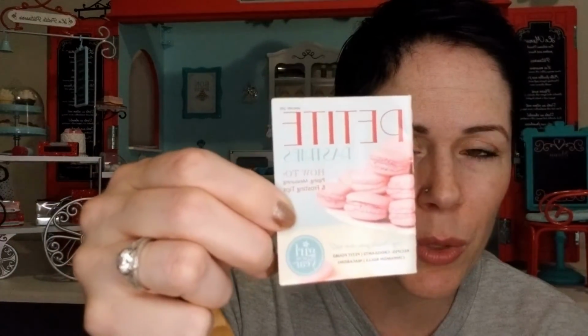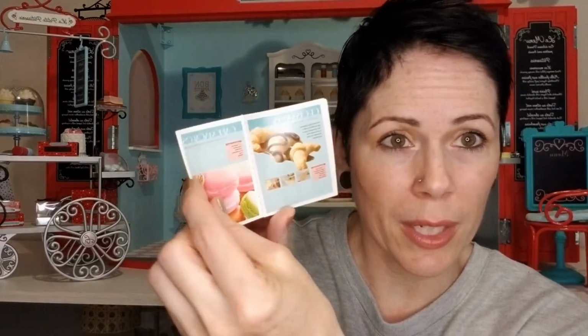This little petite pastries how-to guide. And it actually does have piping tips, measuring dry things and liquid things. And then it has petit four and cinnamon roll recipes. Croissant and cake, macaron and frosting. Like, it's actually legit. It's just a very miniature version.